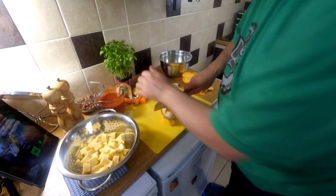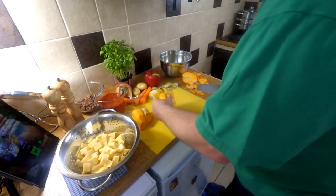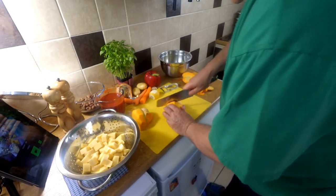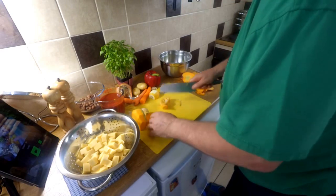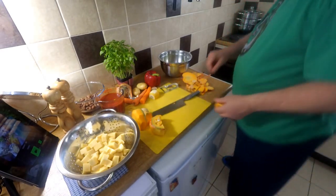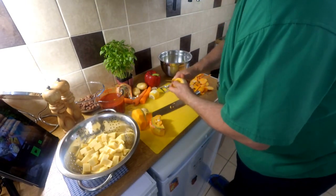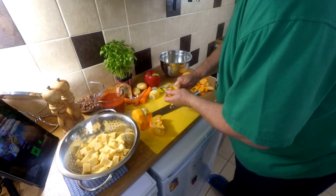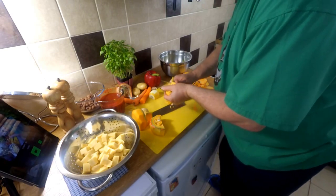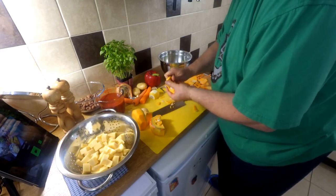I think I'm going to tackle this the way you've seen me do so many things, by cutting it in half and tackling it as two halves. Aha! Now we have a way of fixing it. I'm going to get my little knife out for this fella. So I've got a little sharp knife. I can run just around the edge and peel it like your mum. Peel it like your granny did.